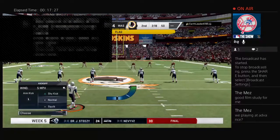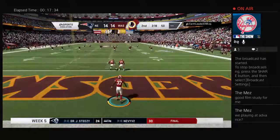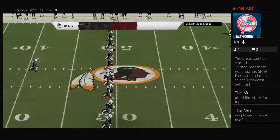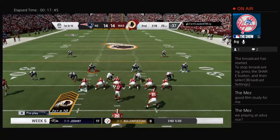Extra point, hugged the upright a bit, but he gets it to go. And we've got a tie game here in a back-and-forth first half. This one tied at 14 now as he sends this one away. The Redskins take over at their own 25-yard line. The offense now at the line, ready for their next drive.